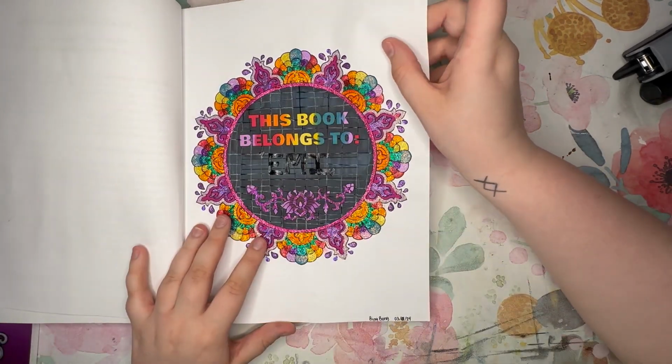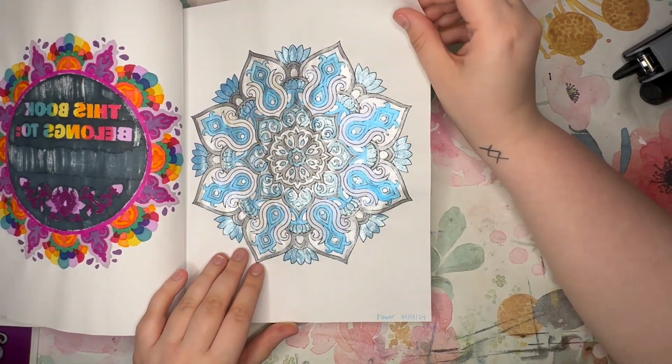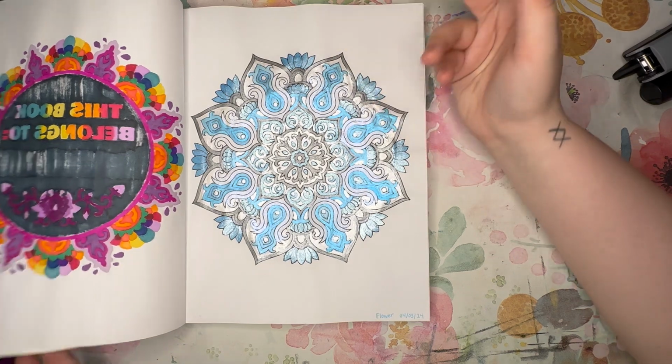Then we have my Bing Bong page, which I adore. And then we have my flower page. This one came out a little wonky because I did use only watercolors, and this paper is not the best for that, but I do enjoy the way it came out.